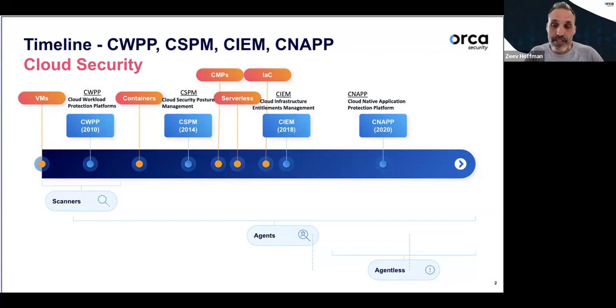So the security itself starts to be very, very challenging, with more aspects related to the environment and the infrastructure, and not just specifically to the virtual machine. When containers started to be involved and to run together with the virtual machine, in 2014, there were additional solutions that came to the market, marked as CSPM. This is the marketing segment. It's called the Cloud Security Posture Management.